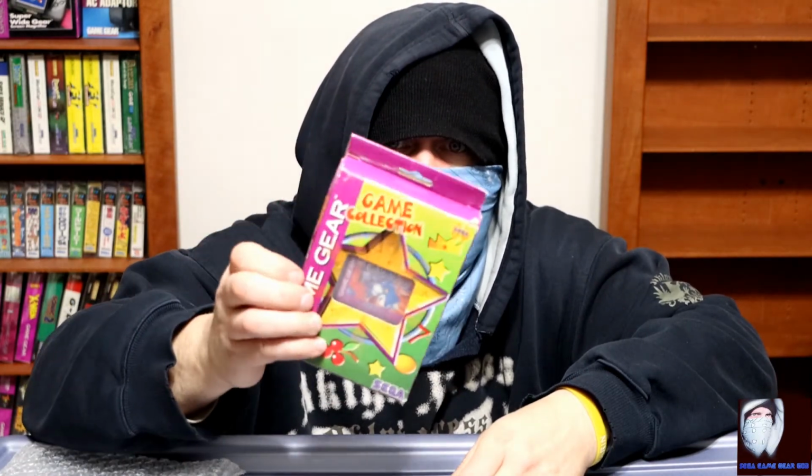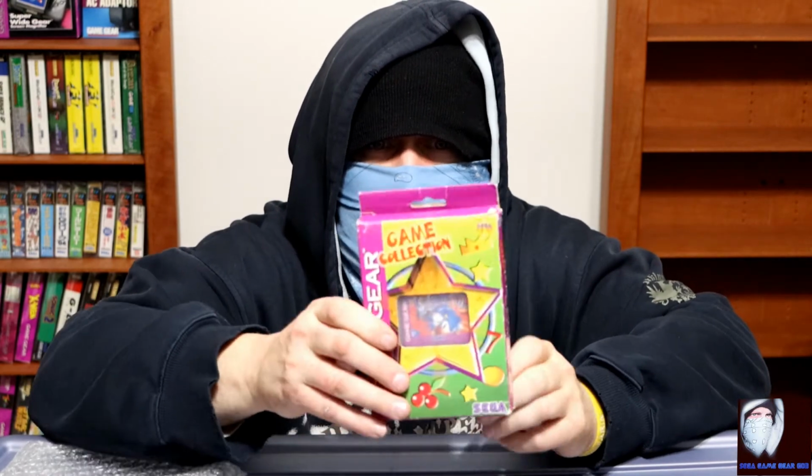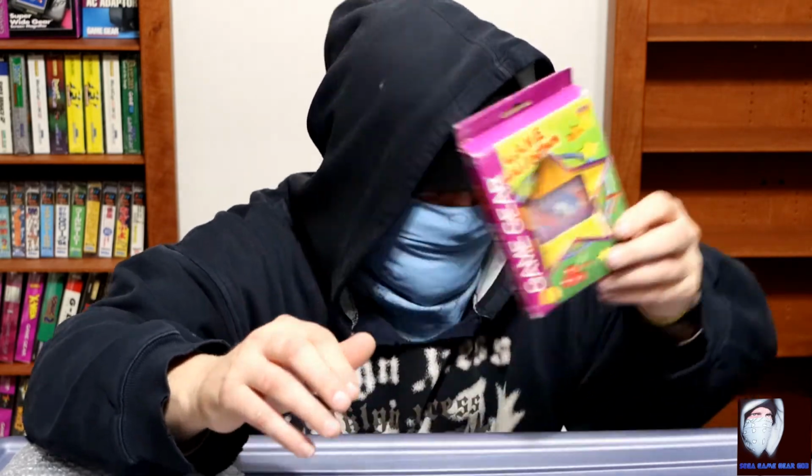With the hanger tab, you hang it up there. It doesn't tell you what game or anything is on there, so it's very generic. So you could stick any game you want in there because the buyer would just be like, oh, that's the game. I want it, so I'll buy it.